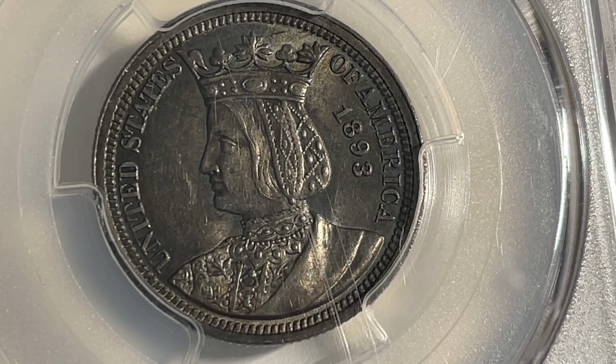Today, it's the 1893 Isabella Commemorative Quarter. So this was issued for the Columbian Exposition, which was held in 1893 in Chicago. And so this was kind of a big deal. Back in those days, the World's Fair was a very prestigious thing to host. And so this was the one in Chicago, and it was the 400th anniversary of Columbus's discovering America.